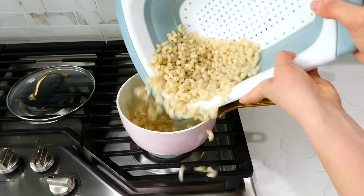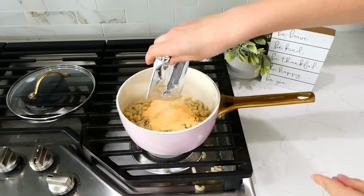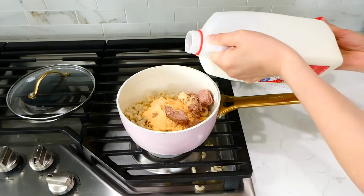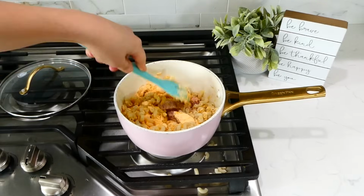And then you're going to want to add in the cheese packet that we saved from earlier. Also add in 1 can of drained tuna, and then a couple tablespoons of milk. Give this a really good stir. Let this cook together for a few minutes, and then you could serve this up.